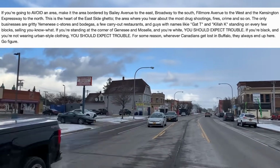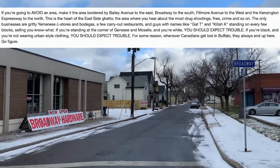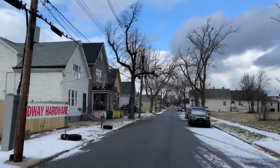If you're standing on a corner and you're white, you should expect trouble. If you're black and you're not wearing urban style clothing, you should expect trouble." For some reason, whenever Canadians get lost in Buffalo, they always end up here. Here it is in all its glory.